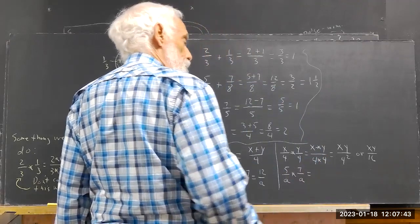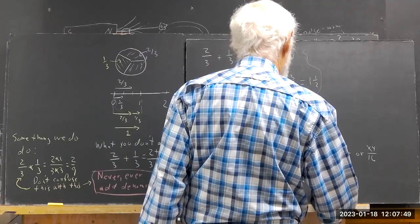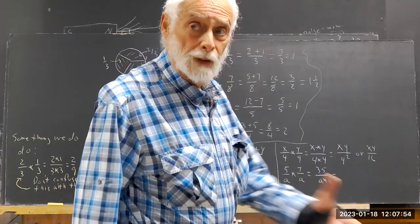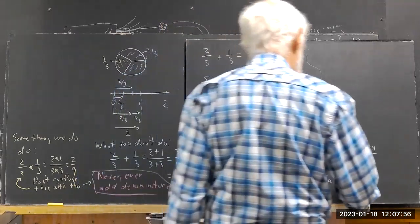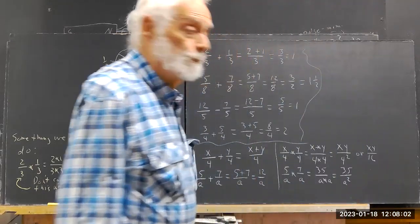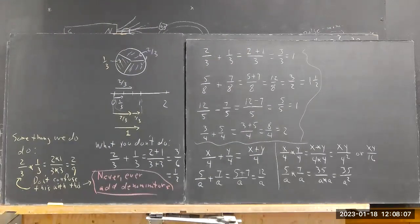If we multiply 5 over a times 7 over a, that gives us 35 over a times a, and a times a is a squared. So we have 35 over a squared. So contrast the addition and multiplication. Again, you don't want to mix those up. By the time you complete the assignments, you'll have that pretty firmly in your head. So when we do it later with symbols, it'll be easier.